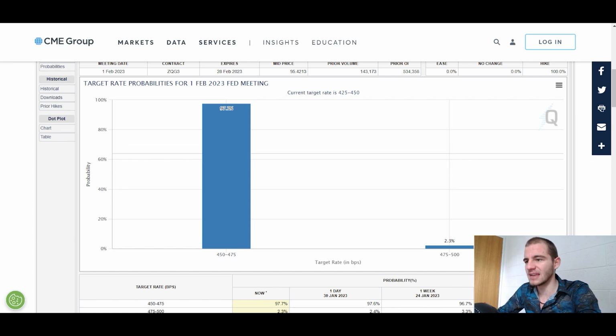What does this mean? It means that unlike in other months when you see like 60% to 40%, the market's priced it in. It's fully priced it in. It's basically fully expecting 25 basis points. So provided we see 25 basis points, which is very, very likely according to the market, right? Which is all we have to go off, by the way.